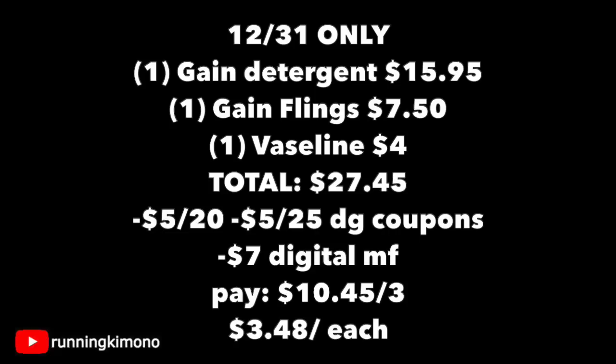Not the worst little dealio. It's just a different kind of deal. If you cannot find that Gain multi-surface cleaner, or the Gain Mr. Clean multi-surface cleaner, I suspect that will be gone really quickly, especially if you go couponing later in the day.